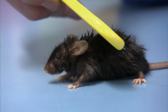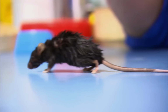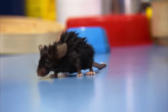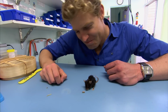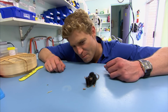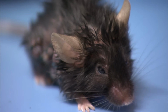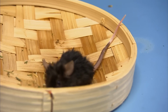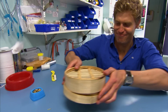Get you looking good. I don't like the brush. Little Pinot's recovering after Chris removed her massive tumour. The pet mouse nearly died on the operating table after a huge loss of blood. To nearly being dead in the surgery to all of a sudden being alive and full of energy, it's quite a transformation. She's now ready to go home to Elliot. I think it's time for some home delivery.